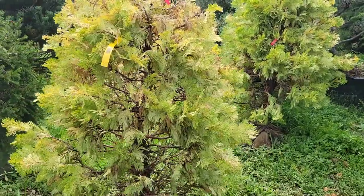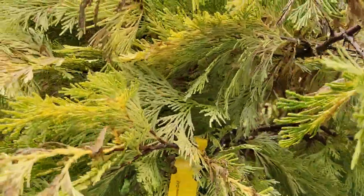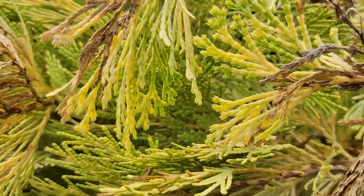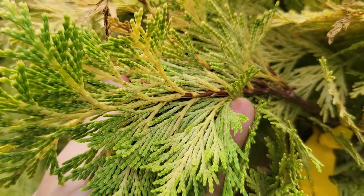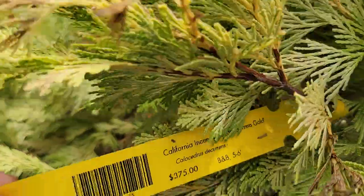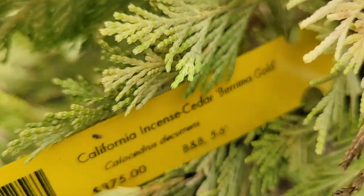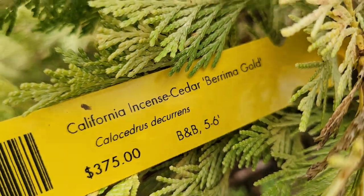Well, here's something truly exotic that I did not expect to see. Want to take any guesses? Let me find some foliage to look at. What do you think that is? That is, in fact, an incense cedar. California incense cedar, Berrima Gold cultivar.